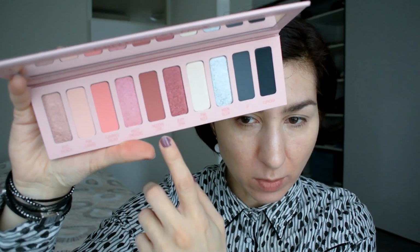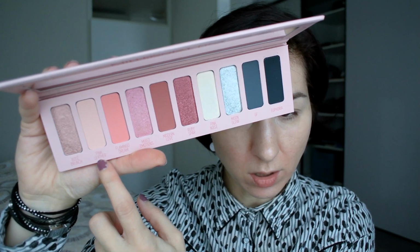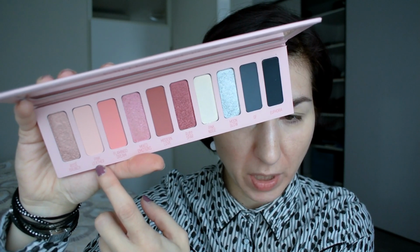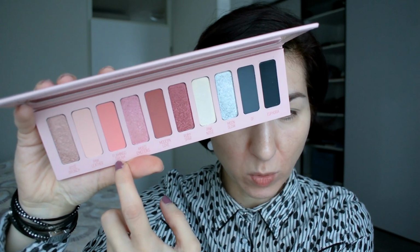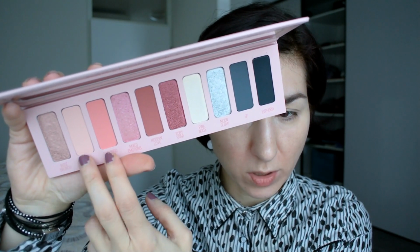I'm going to start my look off with this shade here, which is a very light toned peach, and I might mix it in a little bit with this one, which has a bit more peachy pink tones to it. So both of these are mattes. I might mix them in together, but I'm going to go in first with the light shade just to see how it pulls on my skin.